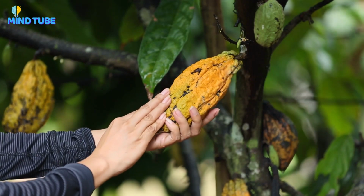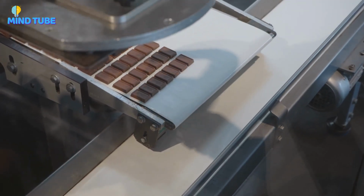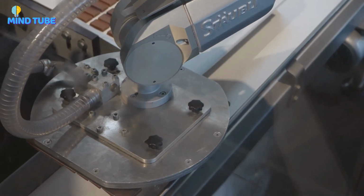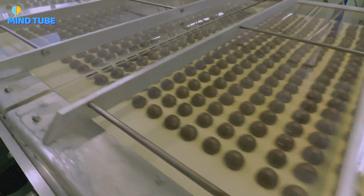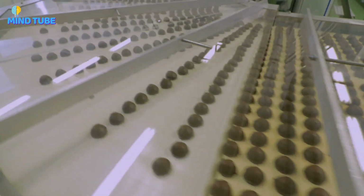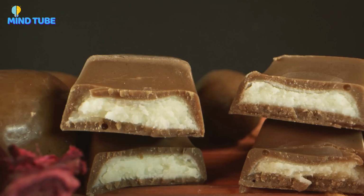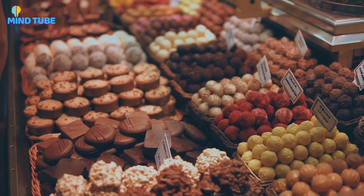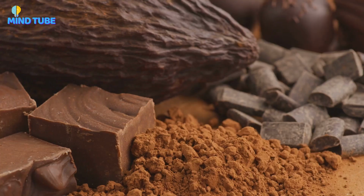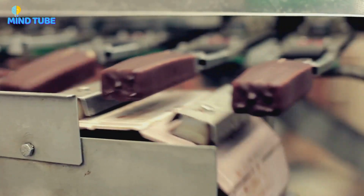From the delicate harvesting of cacao to the intricate process of tempering and molding, making chocolate is a complex and meticulous journey that involves many steps. The next time you break off a piece of your favorite chocolate bar, remember that it's the result of centuries of history, craftsmanship, and science. Whether it's a simple dark chocolate or a creamy milk chocolate bar, chocolate is truly one of the most delightful treats on the planet. And with the global industry growing every year, the story of chocolate is far from over.